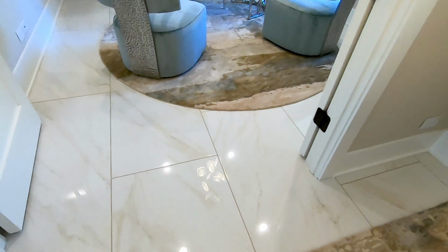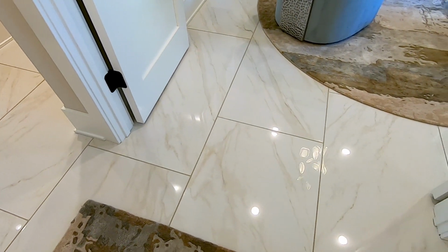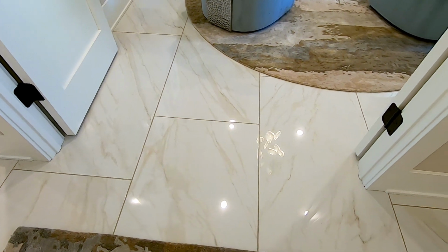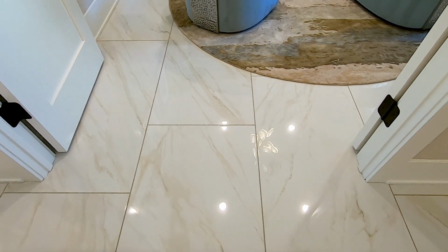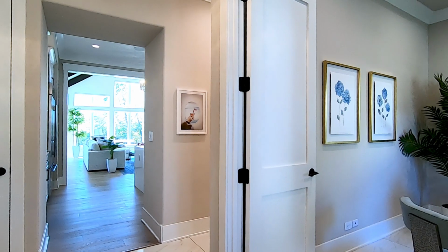We're starting to see larger formats becoming popular with all flooring varietals, whether it's hardwood or tile. This is a beautiful porcelain tile that we import from Spain, and this has a polished finish, and each tile is 24 inches by 48 inches. So it really makes a great impression. Also fewer grout joints when you do the large format tiles.